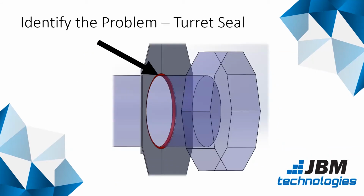After some looking, it turns out that a turret seal, a very simple piece of plastic with a few tight tolerances and basically a wear item, which slides inside the tube of the turret and seals the liquid inside the machining cabinet, was torn. So oil's getting through into the back of the machine and then running out onto the floor. After consulting the immediate supervisor, I was informed of the issue.